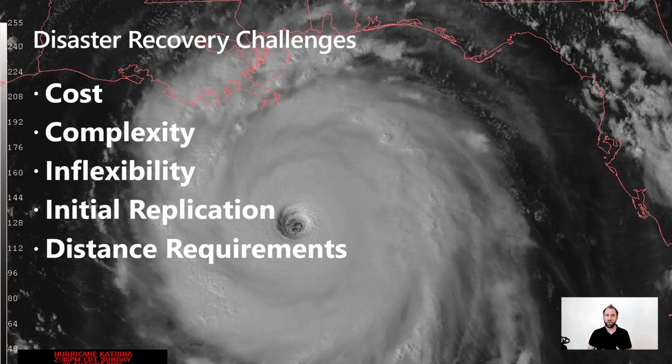So let's have a look at the first challenge here, and this is all about disaster recovery. Obviously Tailwind Traders has a lot of different challenges when it comes to disaster recovery because it's not an easy task. There are distance requirements. There's the question of how to handle the initial replication. It's very inflexible. But the biggest ones, I think, are really costs and complexity.